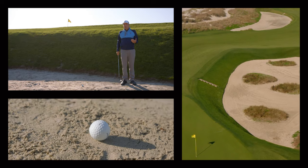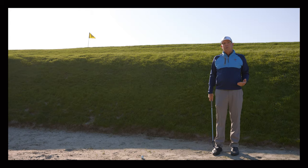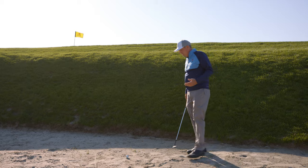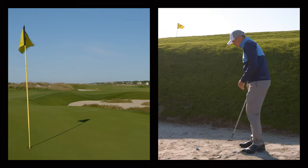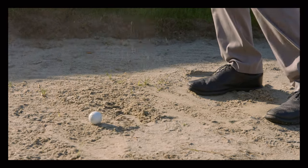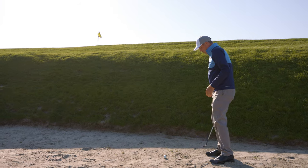So when we hit bunker shots here, because we do have that ability to take a practice swing and kind of test the sand, that's what we recommend everyone to do. So I'm going to do that here with this shot. Obviously, this is a very challenging shot. We're very deep here. I'm going to take a quick practice swing and get sort of a feel for how hard or firm or soft the sand is.